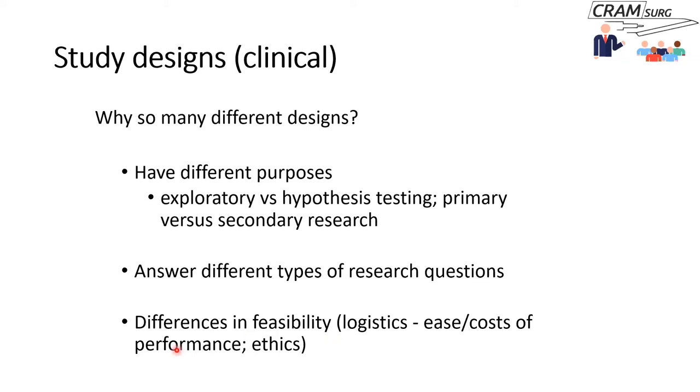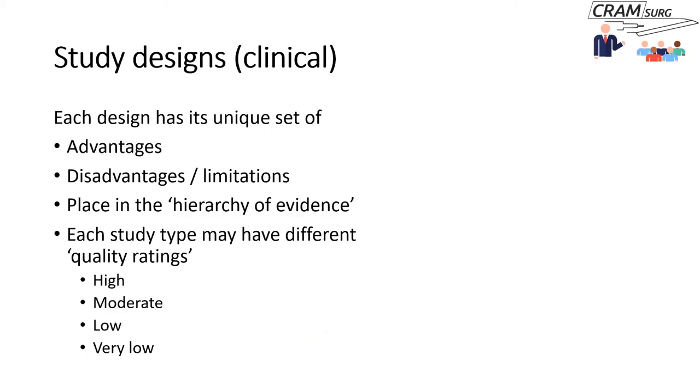So there are these differences in feasibility and therefore the need to do a particular design or prefer a particular design over the others. Okay, so these are some of the reasons why you've got so many different study designs. And we've got to recognize that each design has its own unique set of advantages, disadvantages, and its own place in the so-called hierarchy of evidence.